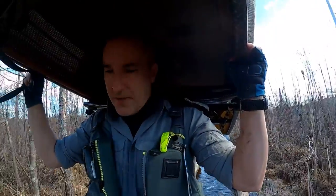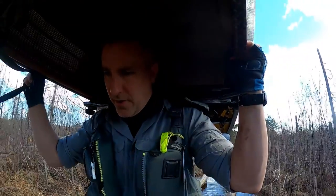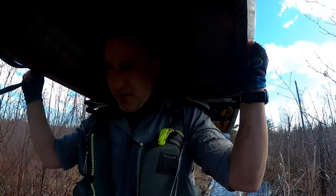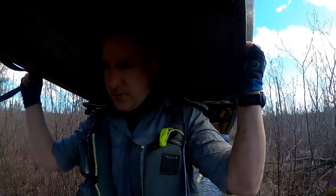So yeah, we're just gonna stay on the next lake because one of the guys said there's nobody there. I don't know if that's true or not, but there's a lot of sites on Polly, so I should be able to find a decent one.